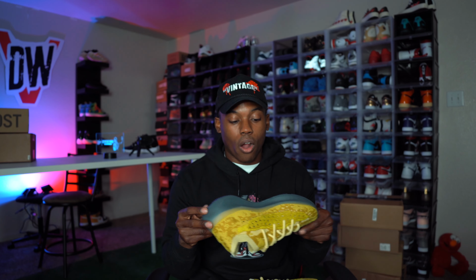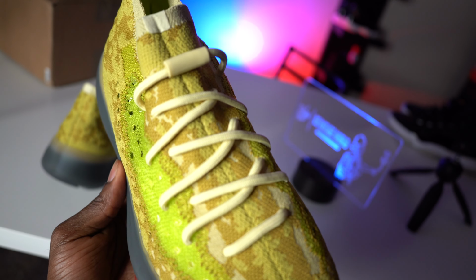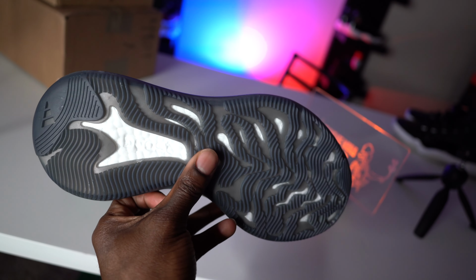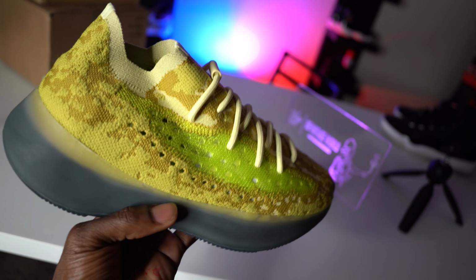The 380 is already a super weird looking sneaker, like some alien, crazy, futuristic vibes. And I don't see a lot of people rocking 380s, for one. And for two, I don't see a lot of people going after these Highlights. But it just surprised me that I hit on Foot Locker. You know, Foot Locker usually saying I'm a bot. They saying, no, you're banned from this website and stuff like that.